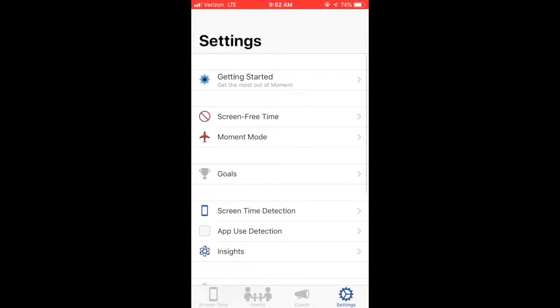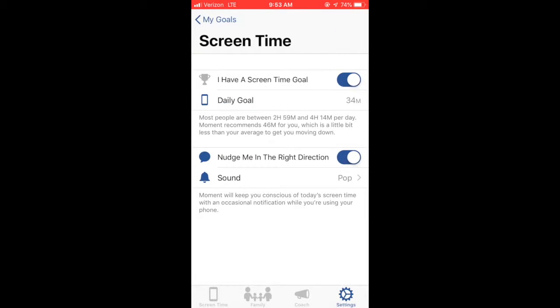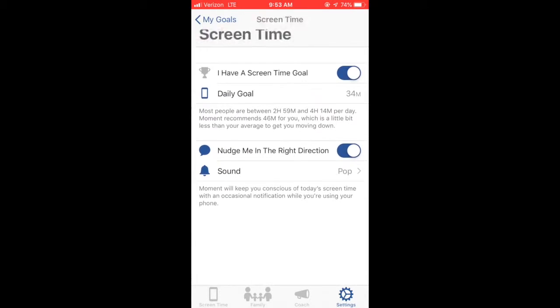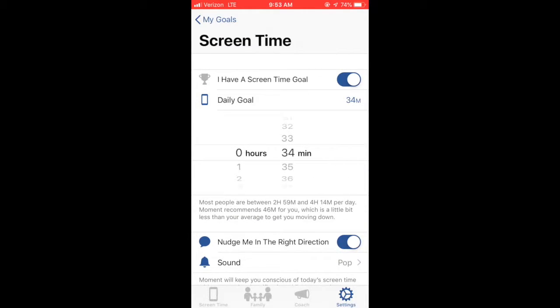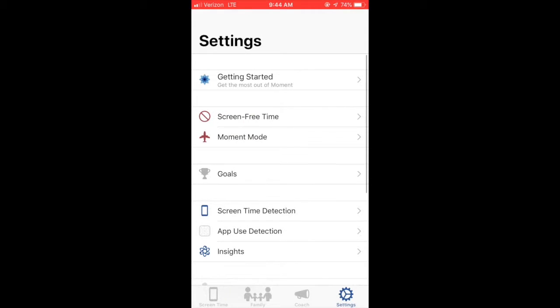Let me explain exactly what the app does for you lovely users out there. First and foremost, the Moment app basically requires users to submit how many hours a day each user would like to be on their phone. For me, I put 45 minutes each day. Moment keeps you updated on how you're doing in regards of time and how many minutes you have left until your time limit is over. It does this by sending you notifications.